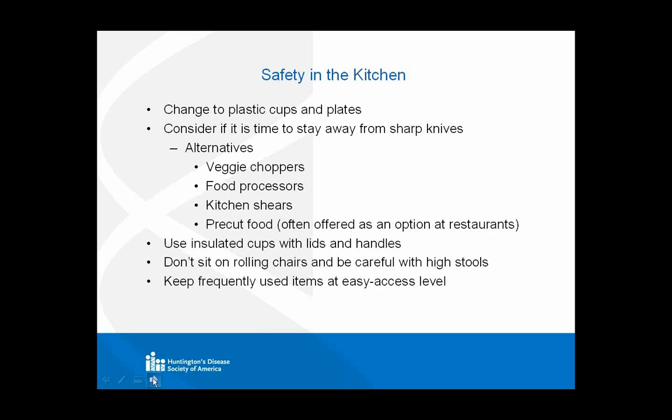Number four, as mentioned earlier, be careful with potentially unstable furniture. Don't sit on rolling chairs and be careful with high stools. And number five, keep frequently used items at an easy access level. Retrieving things from low, high, or crowded cupboards increases the risk for falls and injuries.